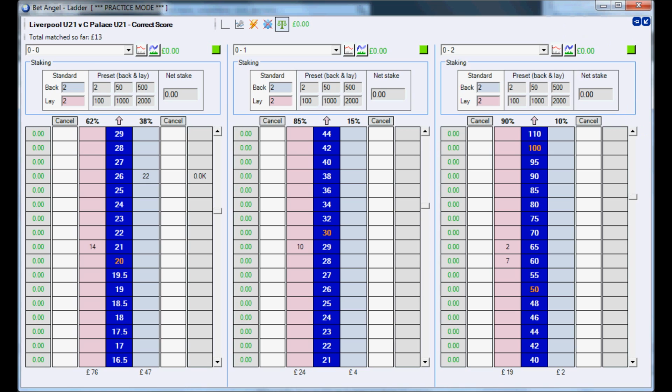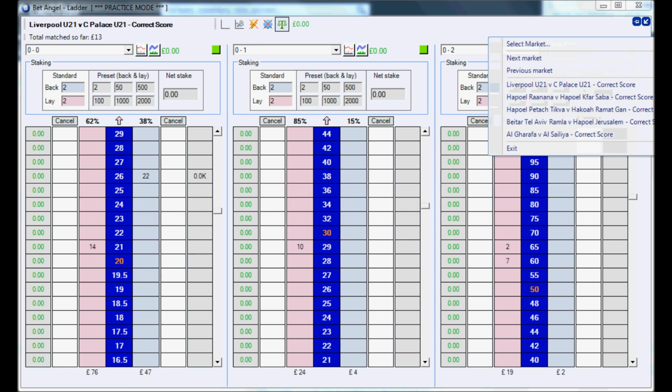Okay, we've got 5 games today, which is nice. Looking at the 0-0s first of all, so these games are due to kick off in about 5 or 10 minutes. So we've got Liverpool under 21 and Crystal Palace under 21. The correct score of 0-0. You can see you could get 21 here. So a nice high figure, which is what we like to see.